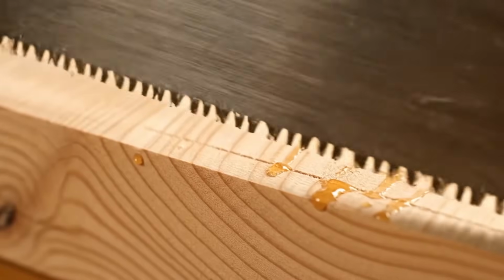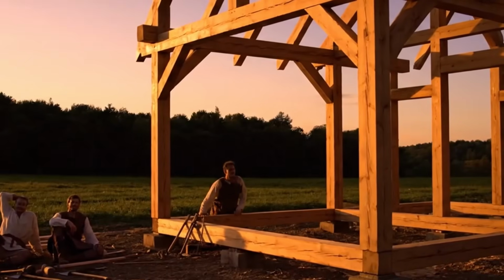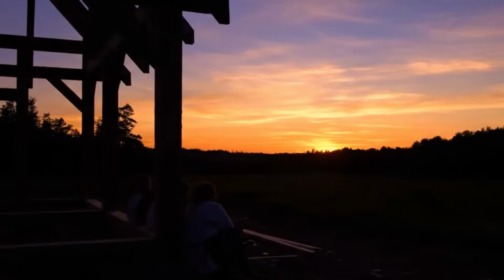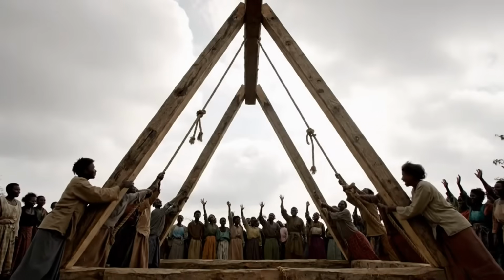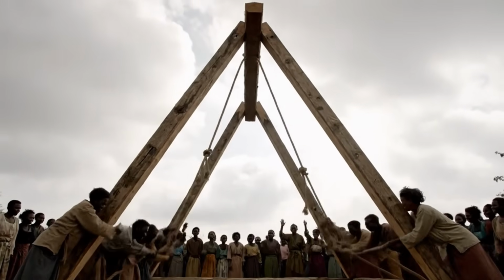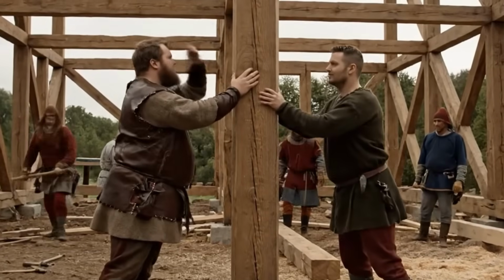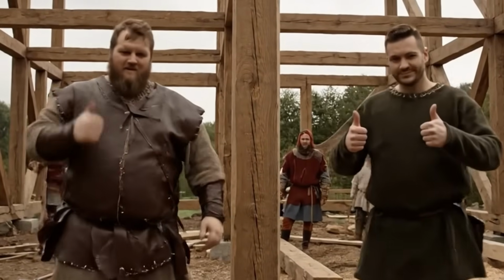This resulted in two almost mirror-image curved halves of the same tree, which, when skillfully joined at the top with a cross beam, formed a perfect, sturdy A-shaped arch without a single nail. The natural shape of the tree was used to maximum effect, providing natural strength to the structure without complex processing.